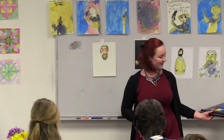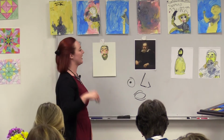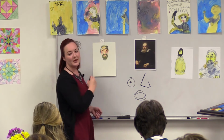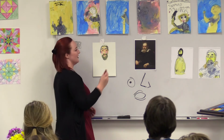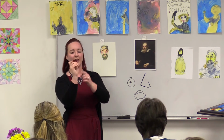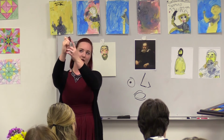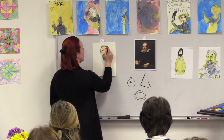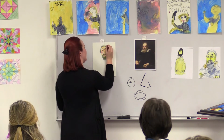To challenge you guys a little bit, we normally don't do a whole bunch of shadowing, except if we're doing black and white portraits, we will do shadows then. So I would take your brown block crayon and use the short end right here, that little corner, to do some shadows on the side of his face.